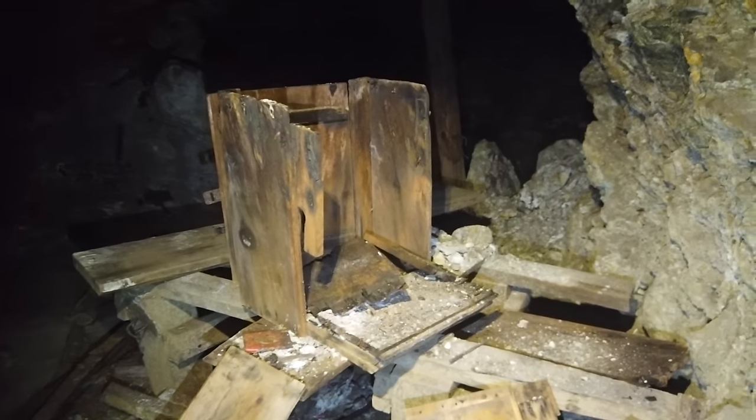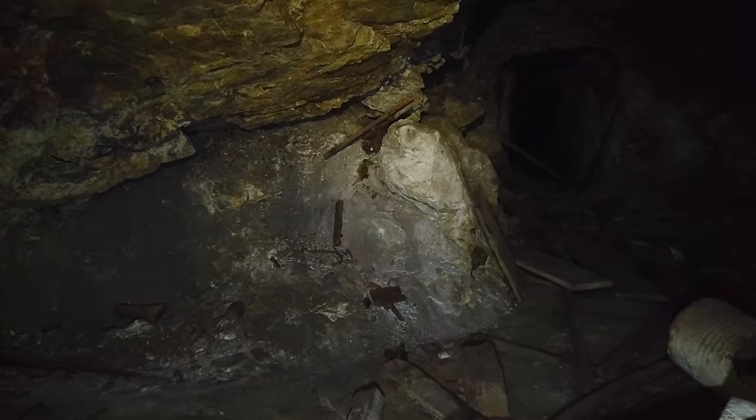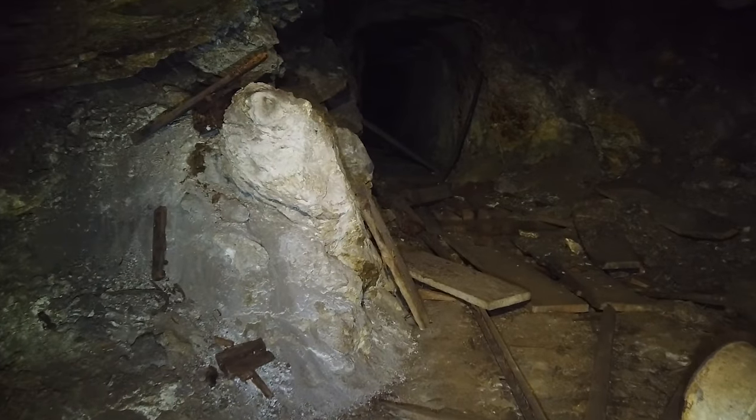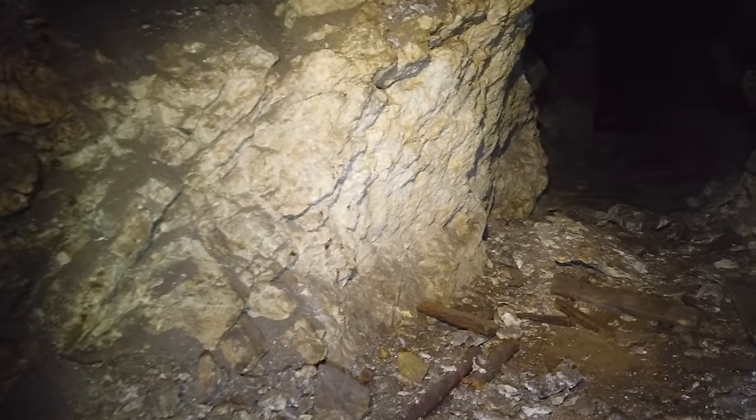Because I'm the only person down here, and it's not like we can just walk out of this mine via a horizontal haulage adit. I still have hundreds of feet of ladder I have to climb up, so I cannot risk getting injured. Okay, what's over here?